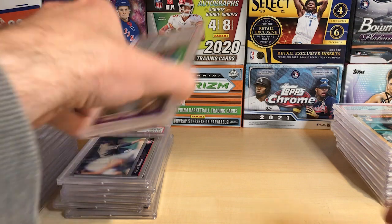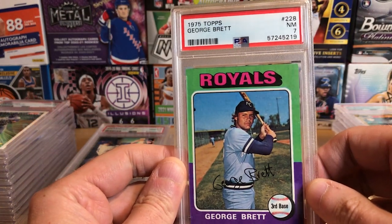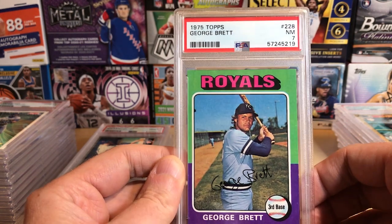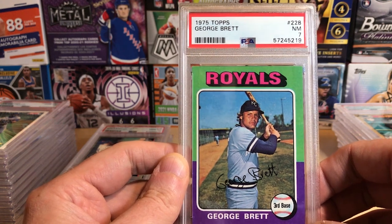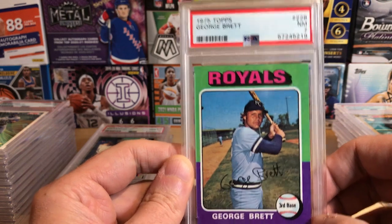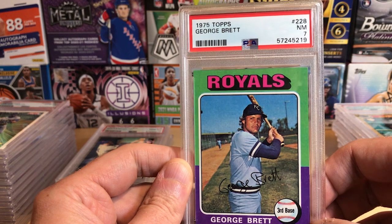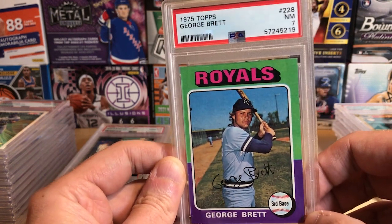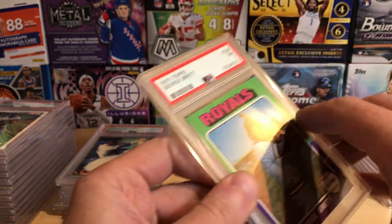This one here is my favorite card in the whole submission. This is my George Brett rookie card. I bought this at a show not that long ago, raw. I mean, you can see the centering is off, definitely. But the card was really, really clean. So to get a 7, this one's the lowest grade in the whole order, but it's completely understandable for a 75 Topps card. But I'm thrilled to have this one in my set. This one's not going anywhere. So this one and the Mattingly were my 2 lowest.